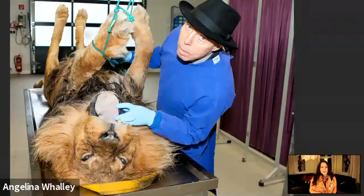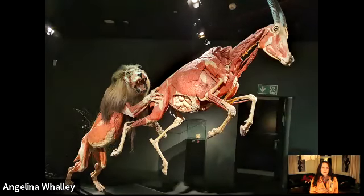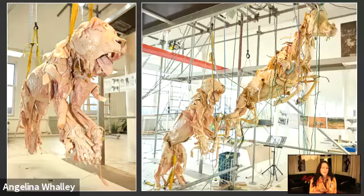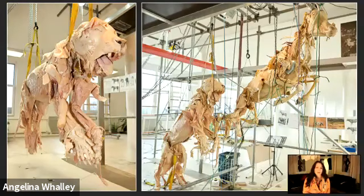Here you can see how the lion was prepared for aldehyde fixation, and nowadays the specimen looks like this, in a pretty dramatic pose, hunting an oryx. But if I show you images from the process, on the left-hand side, you can see the lion, how it looked after it came from the silicone bath. And on the right picture, you can see our first attempt to make it a beautiful image.